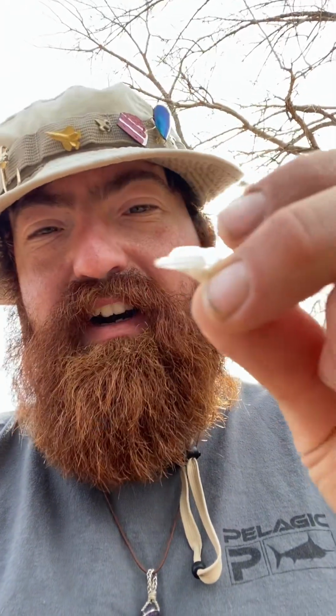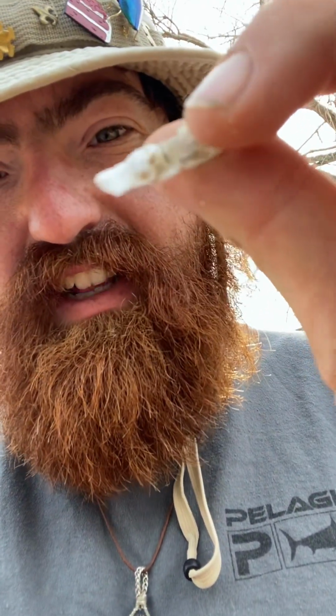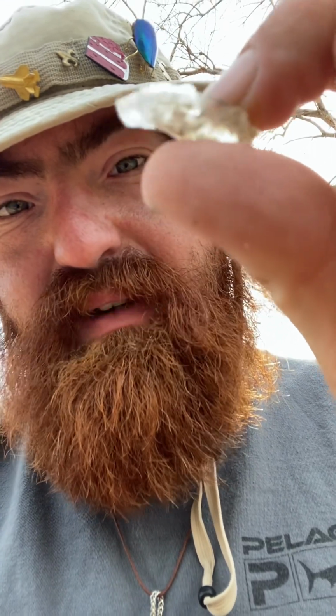So far, I just found this cool crystal as soon as I stepped out of my car. We're here to look for amethyst, but I don't know what that is, but I think it's pretty cool. Maybe we'll get a better view of it later, but yeah, I'm excited to be here.